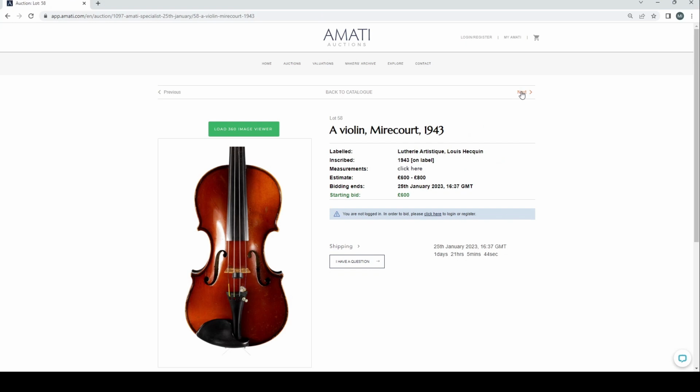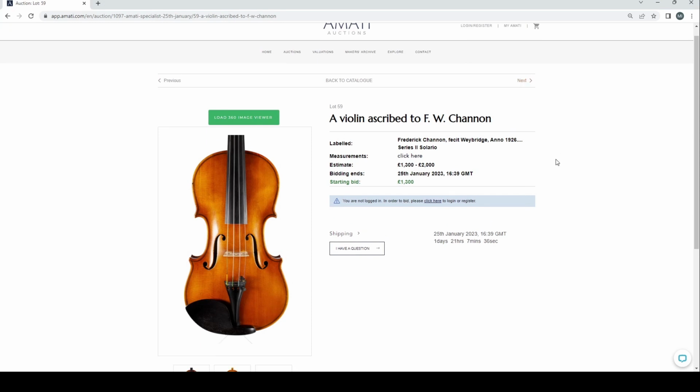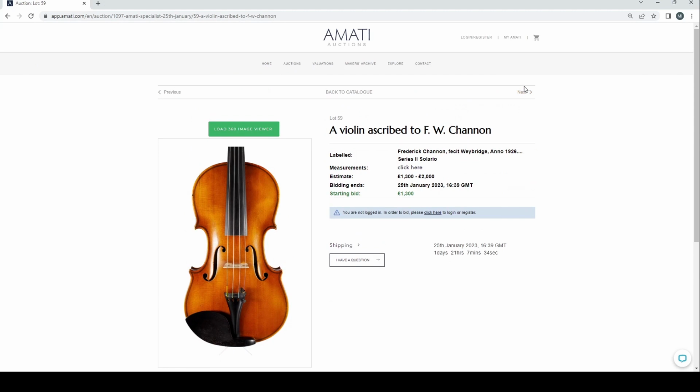I didn't look at this Mircore violin. Oh no, I did look at that Mircore violin, and it was not very nice. This violin ascribed to W.F. Channon. I don't think that it has anything to do with Channon at all, in my opinion.